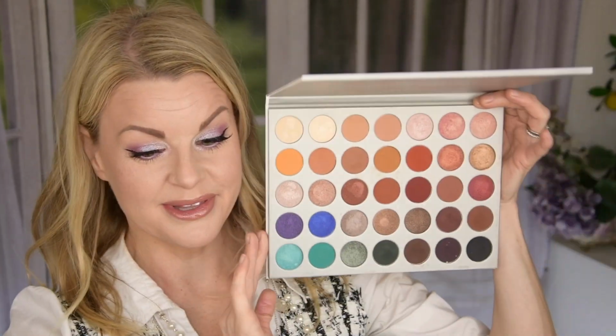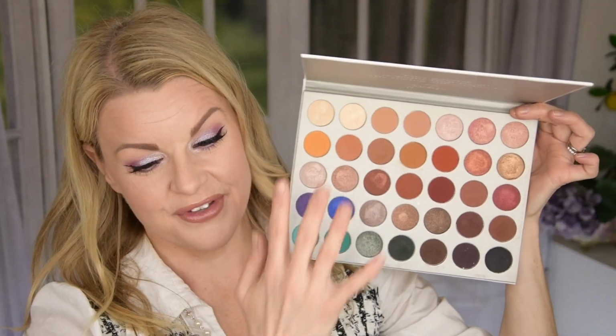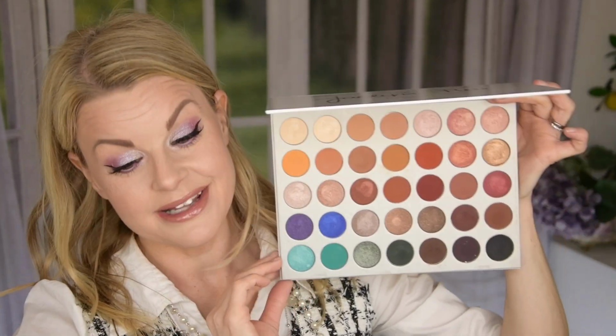And you all know how it looks. I can't get rid of this. I keep this for the memories. Maybe I should try it again, but I feel like it's going to be a little dry. The shimmers, maybe the matte will perform good. I really like this palette. I really like the tones of it.